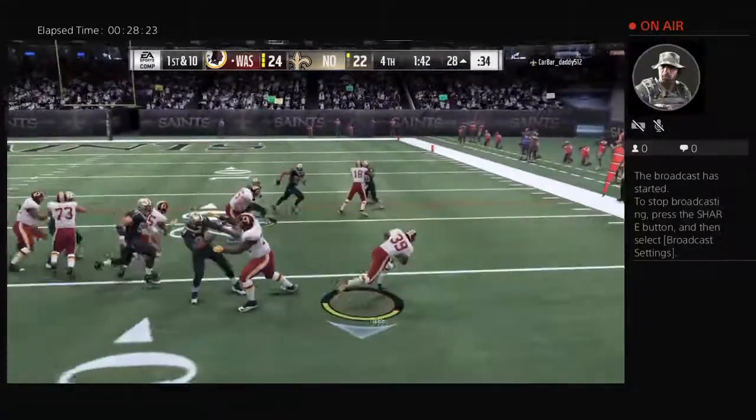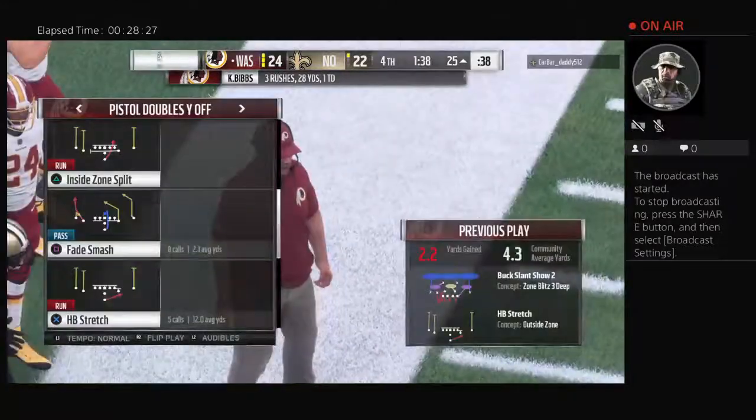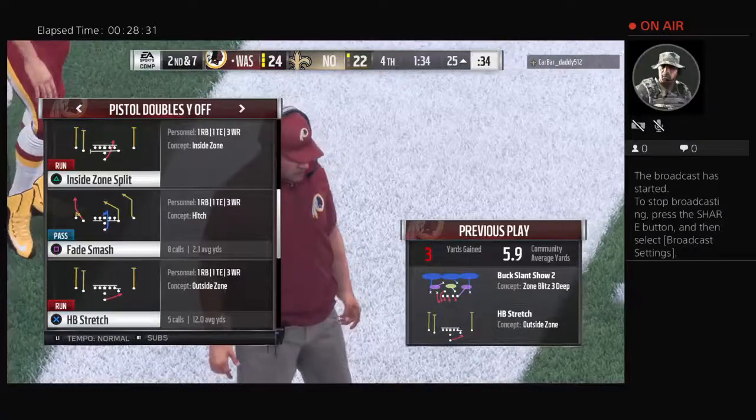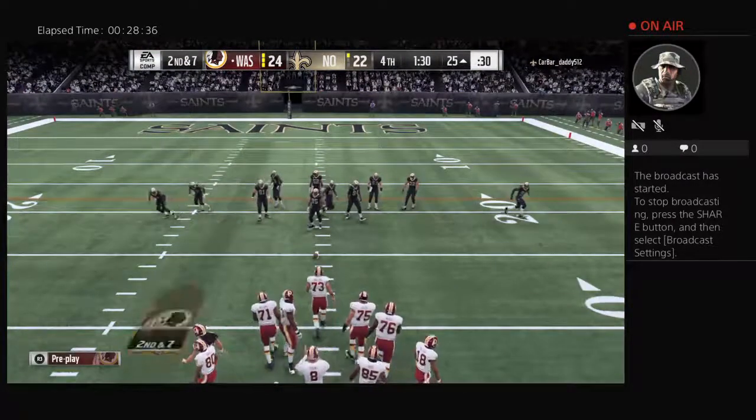Now a handoff looking right. A gain of 3, second down. I like it. I like the call. Still an opportunity to run the football and chew up a little more time off the clock. See if they stay on the ground for second down.